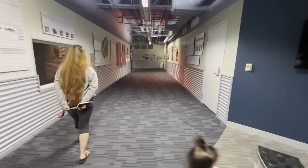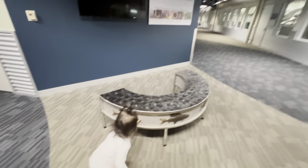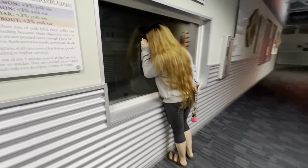Guys, that's just a little view at the hatchery. Nothing big, but still pretty cool to see. Oh, in that tank, this first tank right here. Oh, right there. Let's see if I can focus. Wow, some little baby ones, only a few inches. Oh, there goes one jumping. That's so cute.